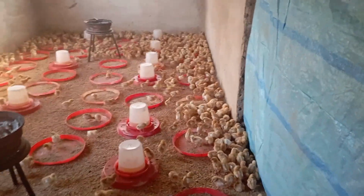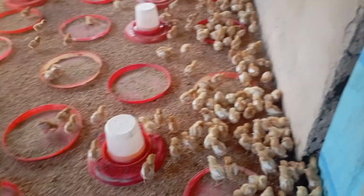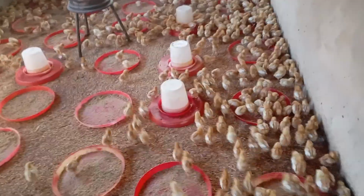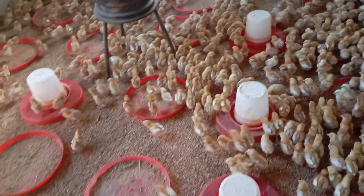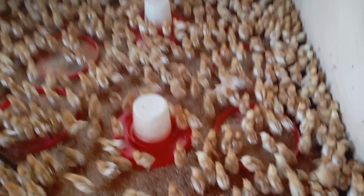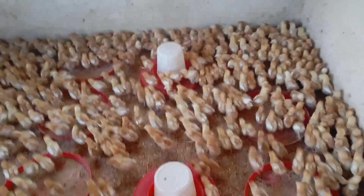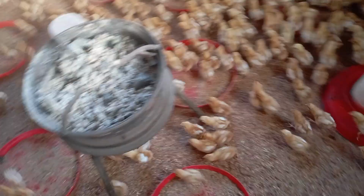This is day 6. You can see our pullets are growing. The charcoal pot is not on. We didn't even use it last night. Like I've always said, observe your birds. Don't just go and give them heat because they are chicks.